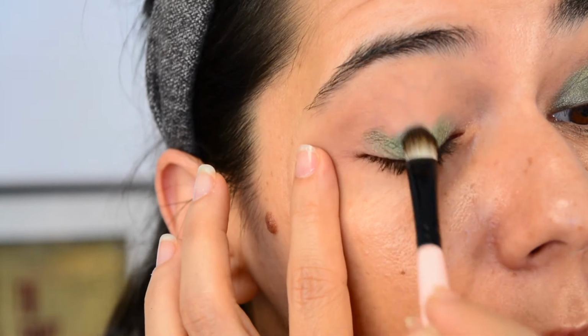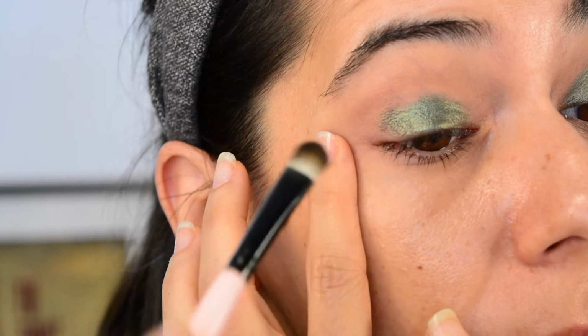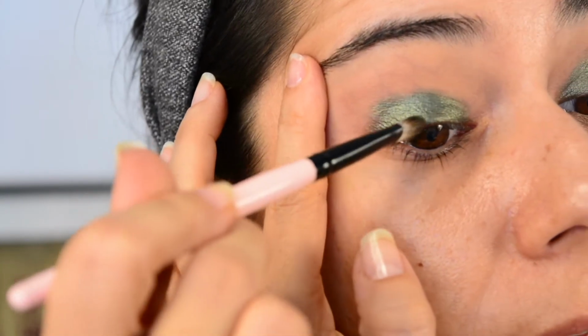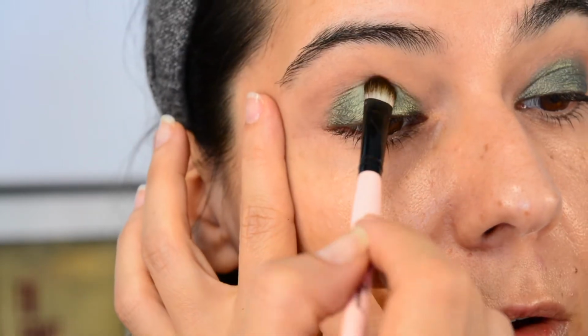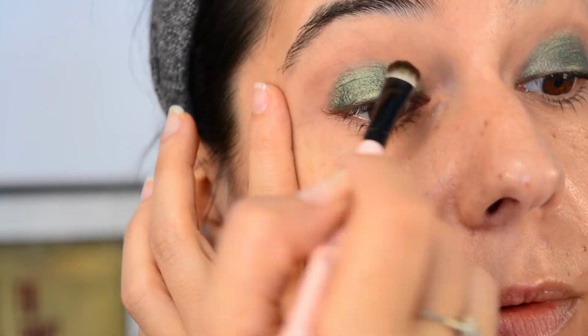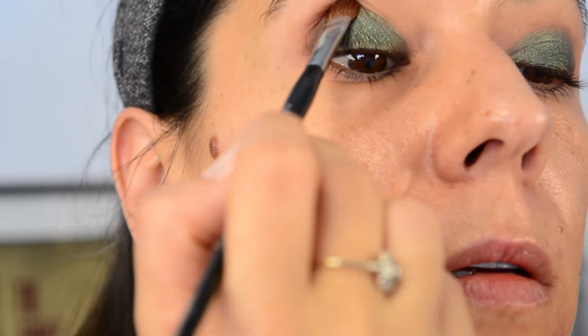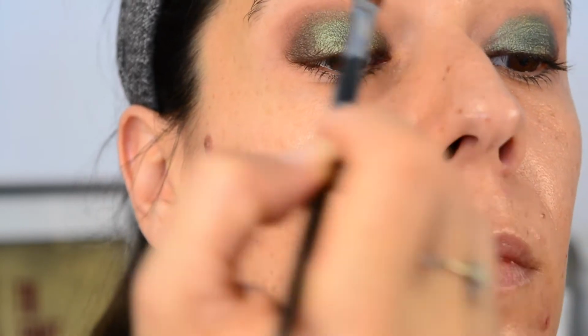I always place the brush first where I need the most pigment, and then start playing with the outskirts. Just pulling my lid taut to get to the lash line, and then just patting along the outer edges of the shadow. I'm taking a smaller brush like this, and taking Kenya, the dark brown, and pressing it onto the outer corners and going around my socket line, just patting it in.